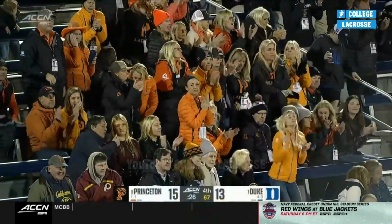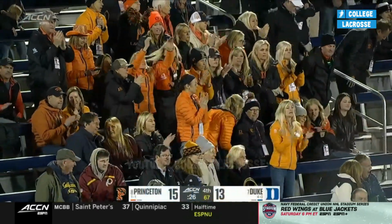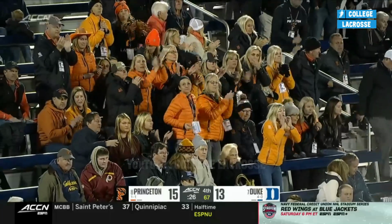The environment, the culture, they can do it, right? And they have the pieces now. They have the recruiting classes. They just have to get ready to take that next step.